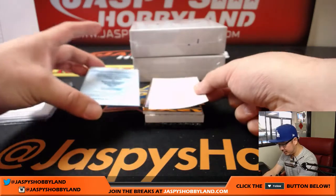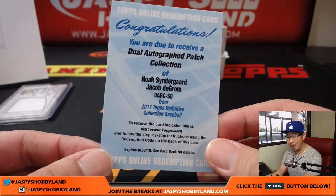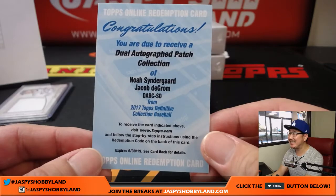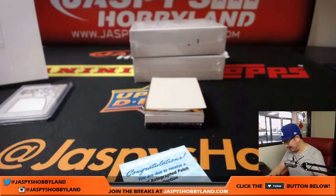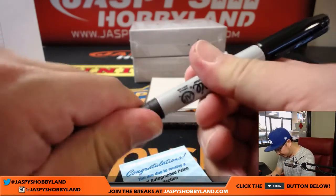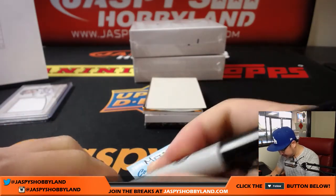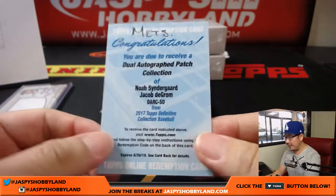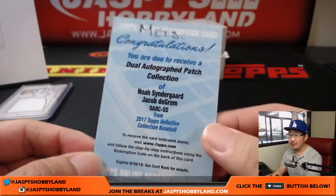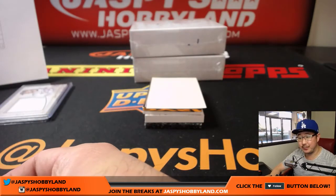Redemption is dual autograph patch collection, Noah Syndergaard, Jacob DeGrom, Joe Ivers. Who says he doesn't hit? Joe Ivers with the Mets. There you go, man. Thanks for getting in. That's a strong hit, too. So that's a dual autograph. That's a dual patch dual auto, by the way. That is pretty strong right there.